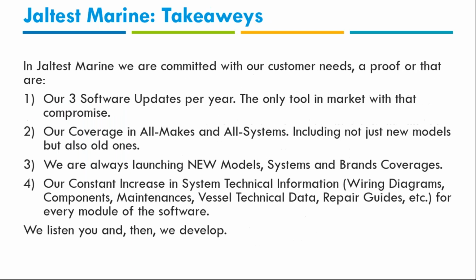Well, finally, I would like to conclude this session, letting you know that we are always listening to your demands and that we want Jaltest Marine to fulfill your business needs. Okay, we don't want to make improvements that are not useful for you. For this reason, we keep our commitment of developing 3 updates per year that include more technical information, more systems, and more models. Not only in the new systems that the manufacturers are launching, but also in previous ones. Okay, so we have an eye on all models in order to bring you the best coverage and the best quality service that you can have.